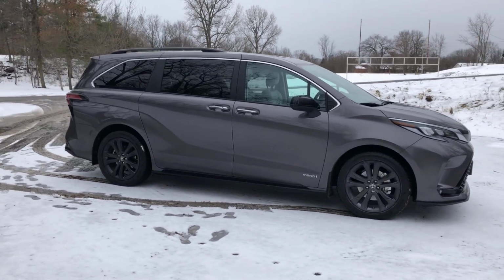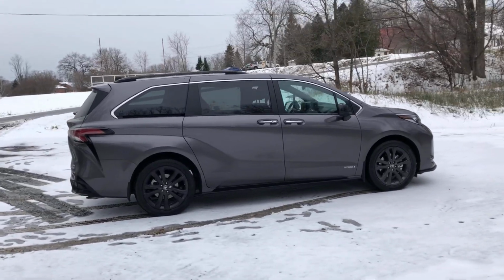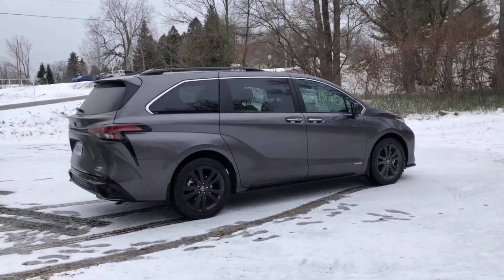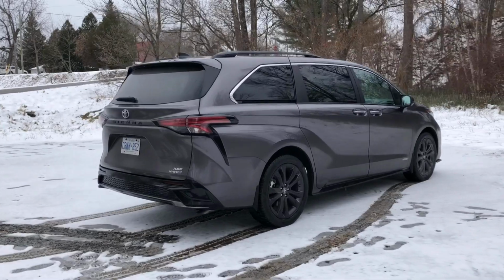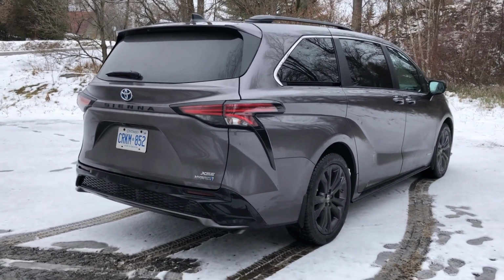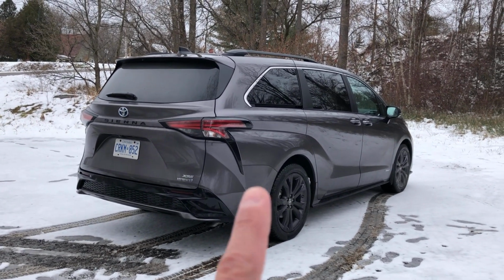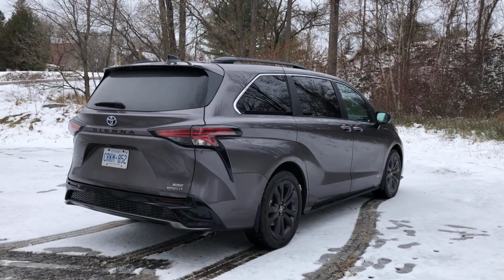Toyota says that the design was inspired by the bullet train as well as the new Toyota Supra. If you take a quick look at the taillights, you'll see exactly what they're going on about. And I agree. I mean, as far as minivans go, this thing is really freaking attractive. Look at how flared the rear wheel wells or the rear fenders are.